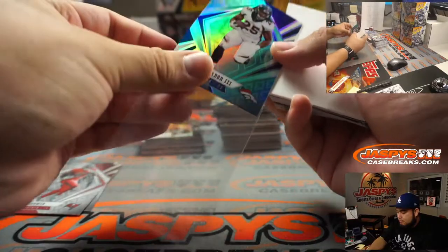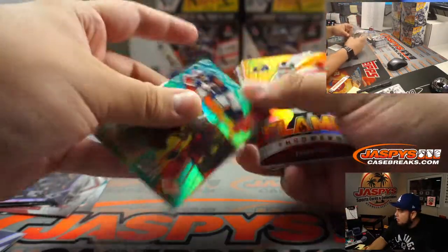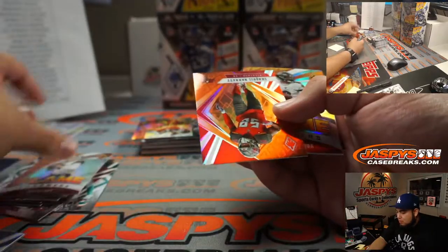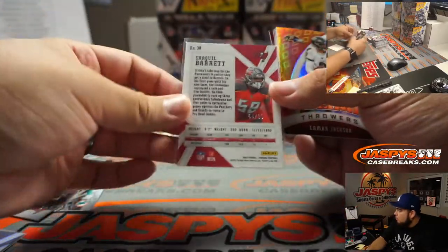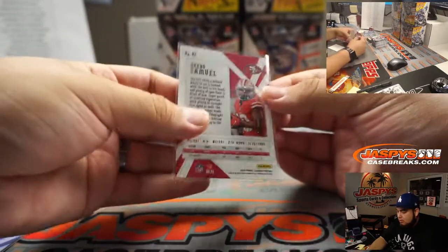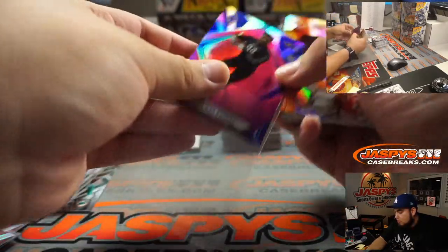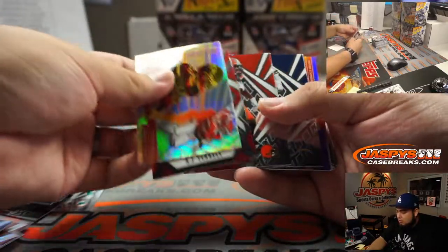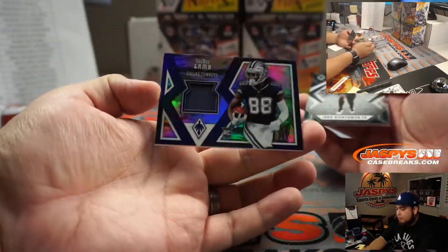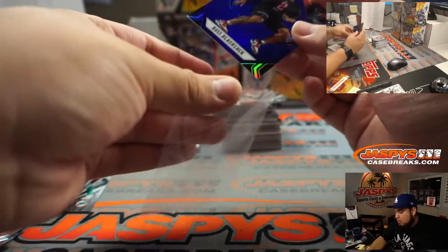$199. Melvin Gordon. Hot Routes. Stephon Diggs. Shaquille Barrett. Debo Samuel. James Prosh. DJ Chark Jr. And we got CeeDee Lamb to $149. Ross Blacklock.